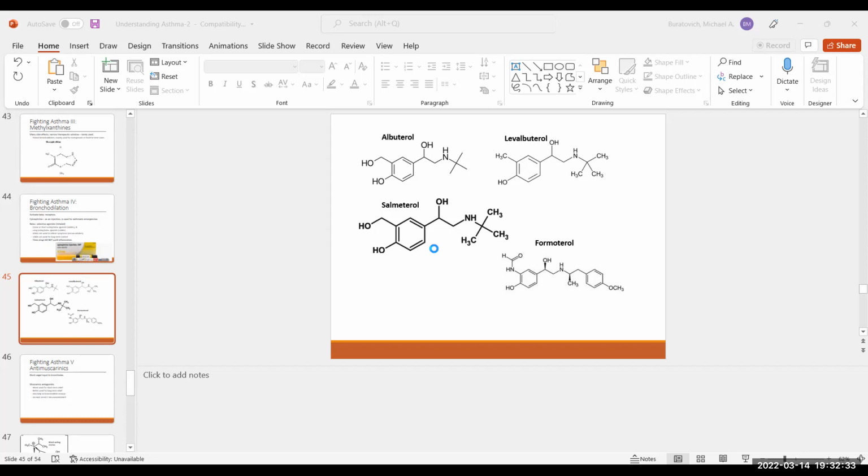And notice they tend to come in as dry powder. So they're given in dry powder inhalers. Ipratropium also comes in a liquid form you can put in a nebulizer. Who doesn't know what a nebulizer is? Everybody knows a nebulizer. Excellent, excellent.